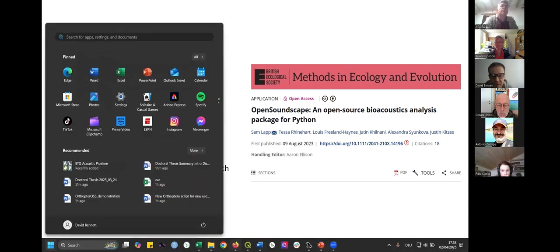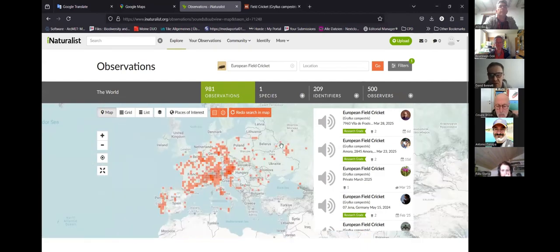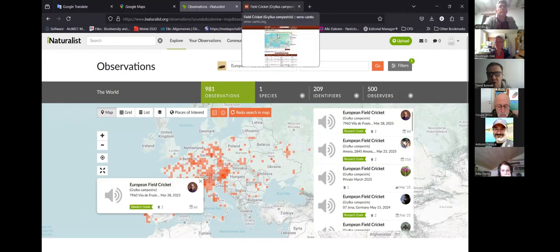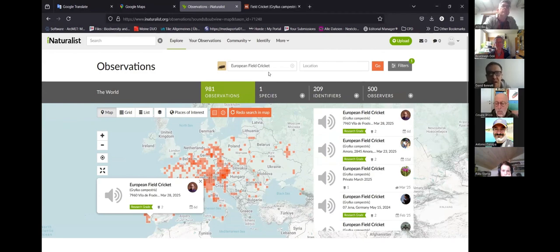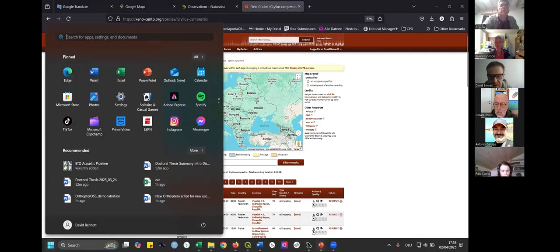So the downside of this approach is that for some species on databases, we have a lot more training data than for others. So for example, Gryllus campestris, you can see we've got a huge amount of training data on the databases. And I've subsequently gathered an enormous amount of data in the field. For other species, for example, Calyptimus italicus, which I'm hoping to add this year, I hope I spelled it correctly, we only have 3 recordings on Xenocanto. But yeah, you understand what I mean.